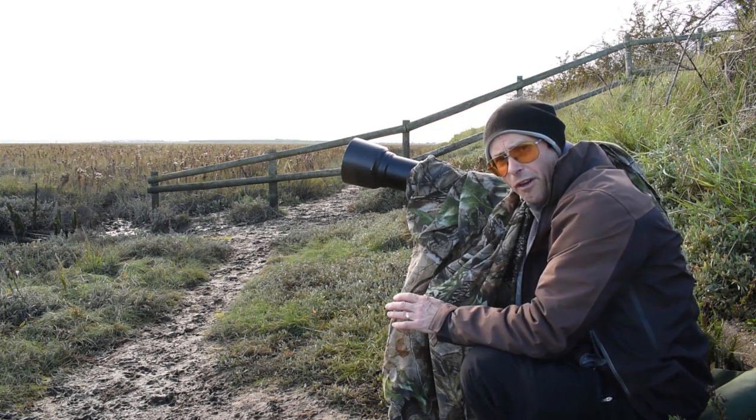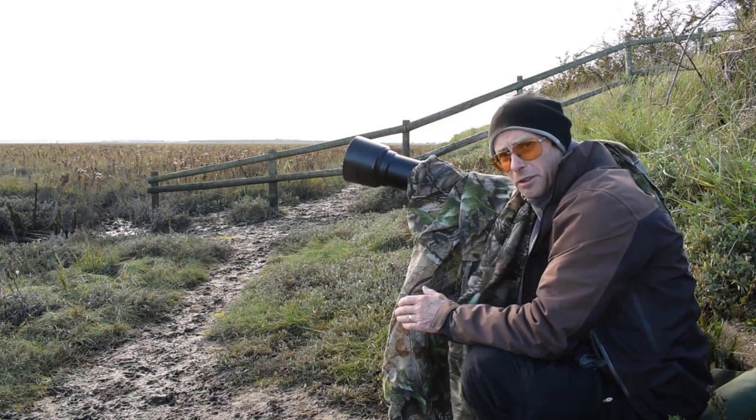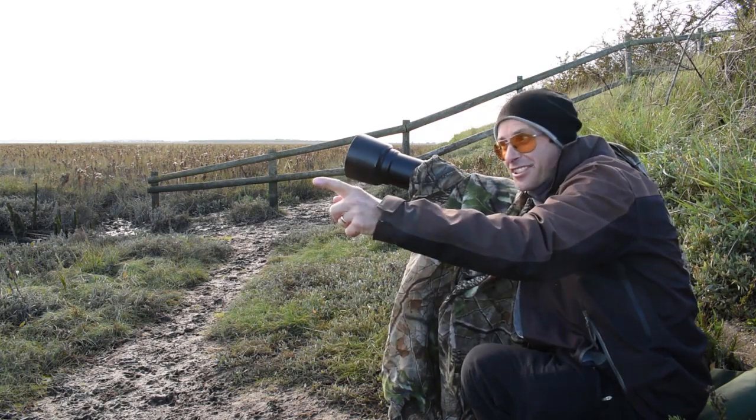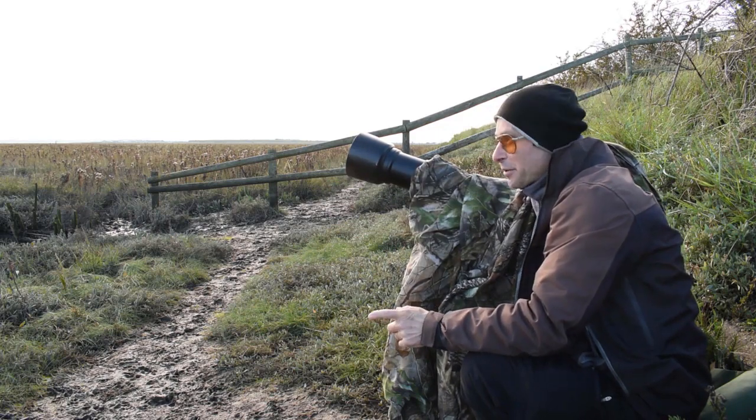I've got my 200 to 500 millimeter zoom, and the reason I've brought that is because I want the ability to reframe the shot. Once I'm in position and I've finished vlogging, there's a wader just gone. Can you hear that? It's just going past. It's just gone down in one of those little channels. I think that was a redshank.